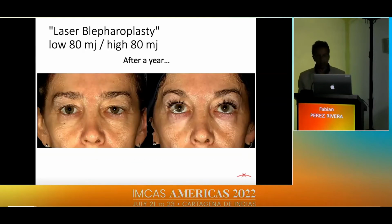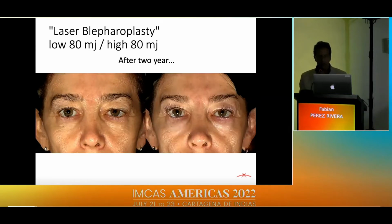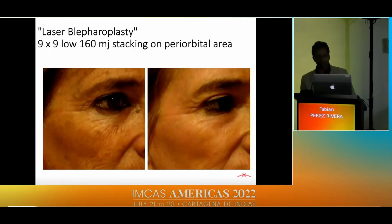And better too is still my patient, at a year of control and 2 years of control, and she had a successful result in the erasure of the wrinkles. Another case of laser blepharoplasty with the stacking method, which means you put the laser and apply it several times in the same point. In this way, you can deliver more energy, more heat to the skin.